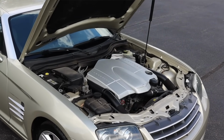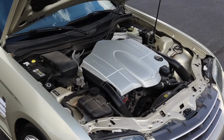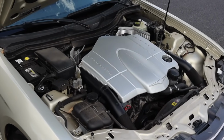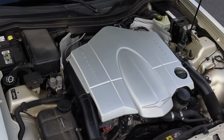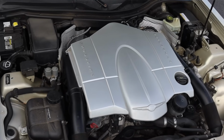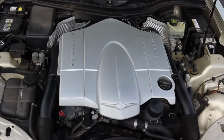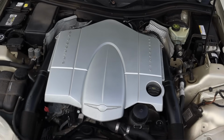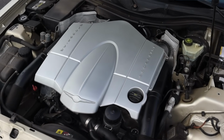It does deliver a decent punch for the vehicle that I'm driving. Am I breaking land speed records anytime I want to go to the Stop and Shop? No, that's not really the whole point of this car. This is kind of a cruiser, and the engine really reinforces that. Now, if you wanted to go faster, you could have gotten the SRT6, which had that Mercedes compressor engine, but again, this is not that.